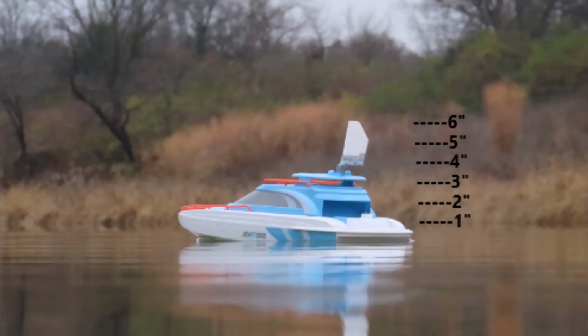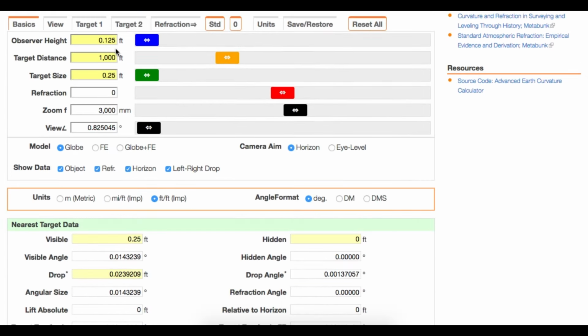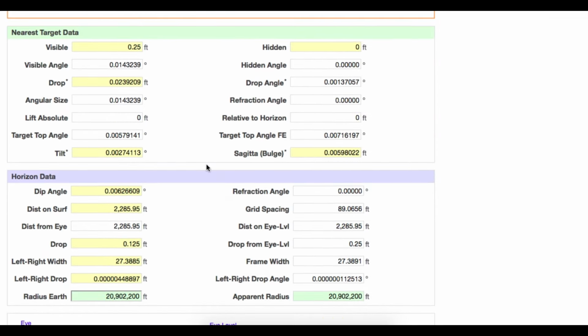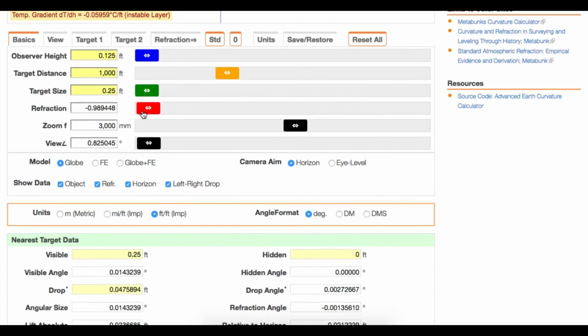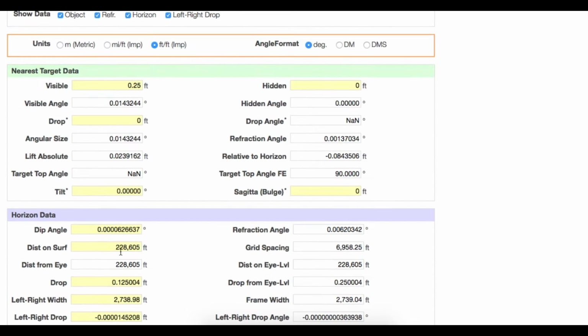For each of these observations, the center of the camera lens was placed at 1.5 inches above the surface. Here is an approximate scale in inches of the RC boat we will be observing. As a reminder, the opposite bank across this body of water is approximately 1,000 feet from the observer, so there can be no obstruction due to curvature claimed from this viewing height at this distance.